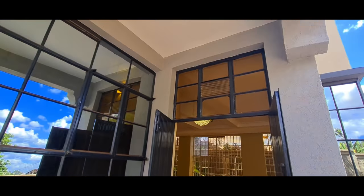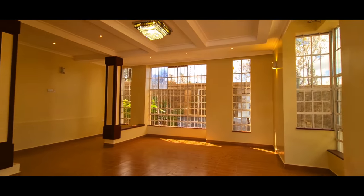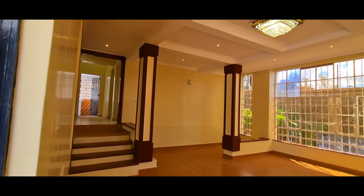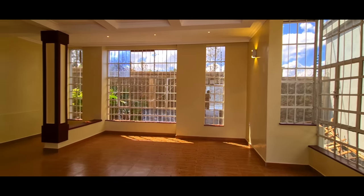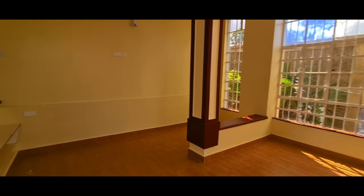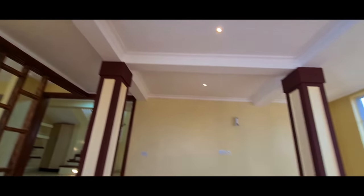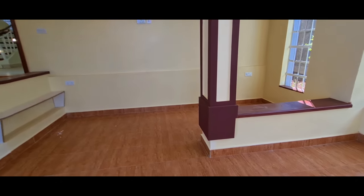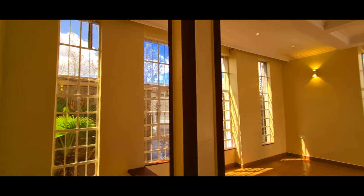Yeah. So after the entrance is this one. This is the living room. The living room area. Look at that. I love the pillars. The pillars, they look so nice. The gypsum lighting. The TV area. You have this gap right over here going up. You have everything here. TV area.